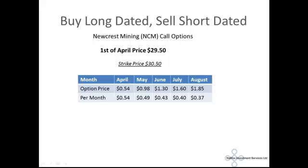One important point to make when investing in covered calls or put protection is that it is always cheaper to buy long dated calls or puts and sell short dated calls or puts.